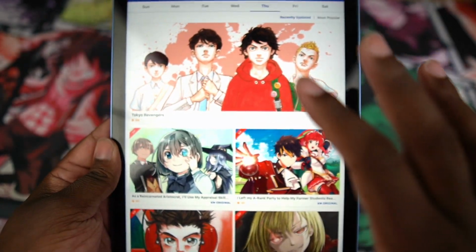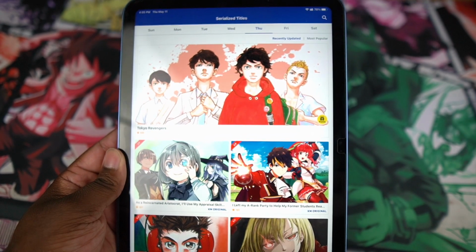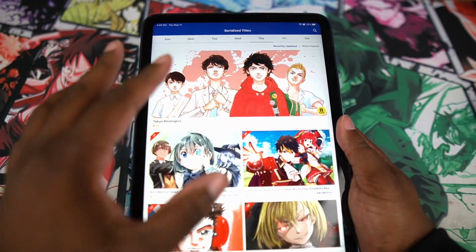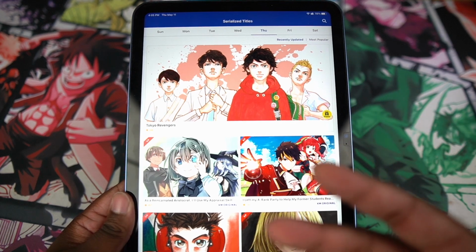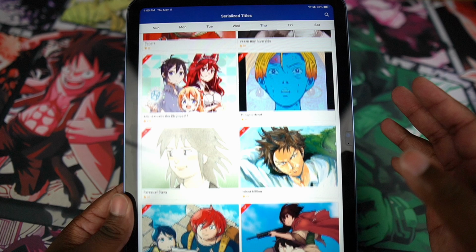Okay, I like the setup right here. See, Kodansha has the nice look. It has the nice setup happening right here. But the problem is the actual concept, not the marketing, but what's actually happening in the app itself. Now, the look of the app looks nice, because while it isn't as color coordinated as the Viz Manga app or the Shonen Jump app, I do like the design, I do like the display, I do like the setup that's happening on this right here.